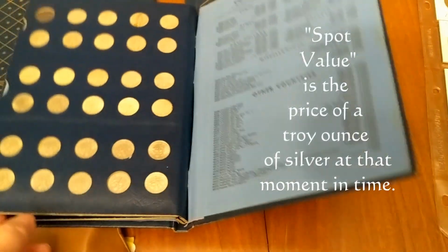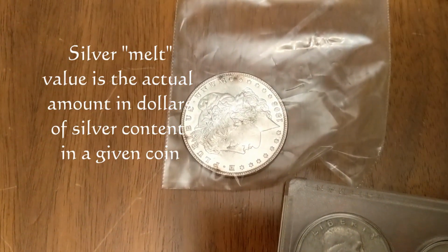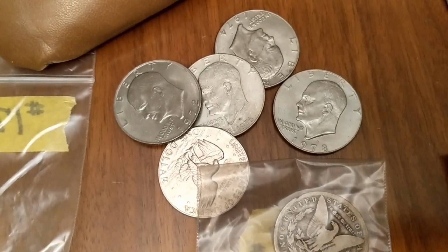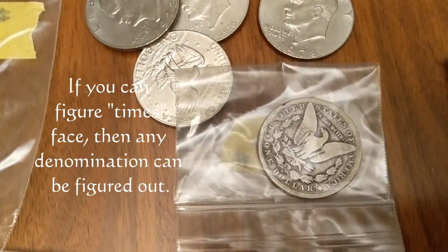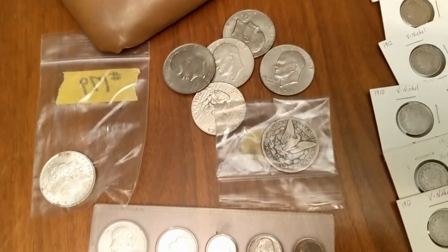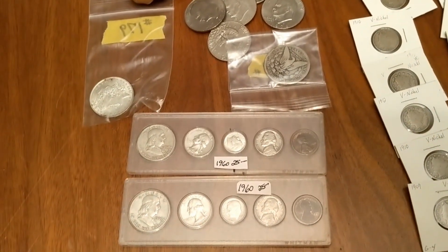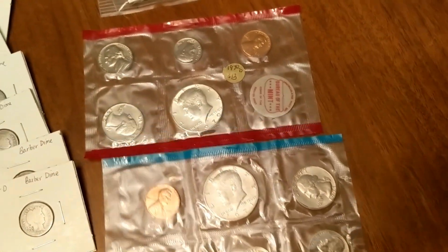In other words, if the spot value of a troy ounce of silver is $16, and you want to know the silver melt value of a silver dollar, you can round it by figuring 3/4 of $16, which equals $12. In the coin business, this is also known as 12 times face. If you can figure it out for a silver dollar, all you have to do is make change. Since you know the silver dollar is worth $12 in silver, then, you guessed it, the half dollar, shown over here, is worth $6.